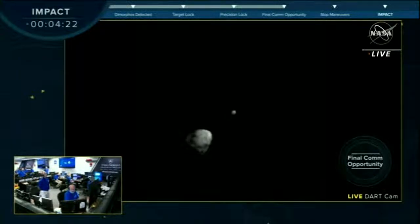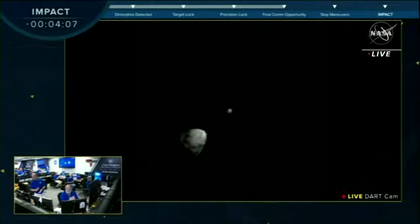This is Dart MSC on DT Mach. 5 minutes till impact. 5 minutes till impact. We are at 1,100 miles away. Also, our window for sending any commands to the spacecraft is done. Contingency's done.